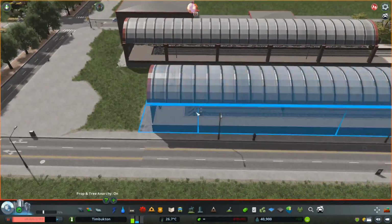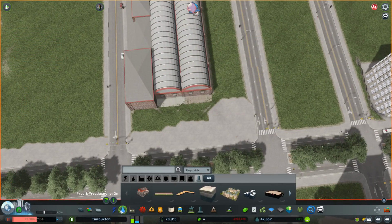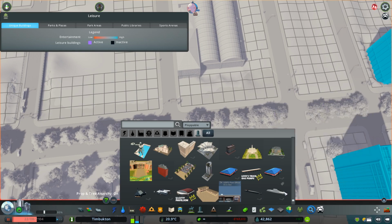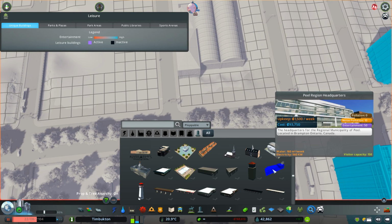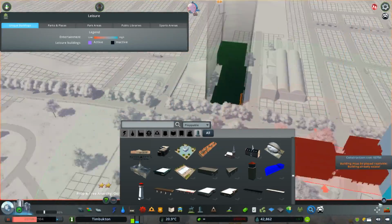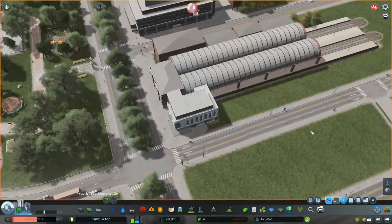So what I decided to do in this episode is to get rid of it and go hunting on the workshop for new train stations. I wasn't really able to find any that would fit well in this area, so I'm going to create my own smaller train station. There's these little train stations here that I found on the workshop. Very small, they're almost too small for this type of city. But then I played around with it a little bit and decided to combine them with this nice building on the front here.